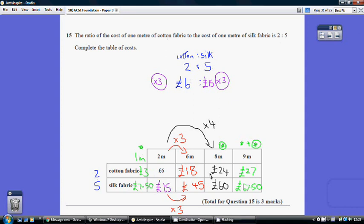Now, there's lots of ways of filling in these other bits. We just need to maintain the ratio. So you could decide that for 6 meters, that's just 3 lots of 2 meters and triple each of these. Similarly with the 8 meters, you could see that that's 4 lots of 2 meters, so you could times these both by 4. Or you could have seen that 8 meters is 2 meters plus 6, so you could have said 6 plus 18 and 15 plus 45. And so on. So a number of ways of working it out for 6 meters and 8 meters.